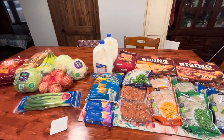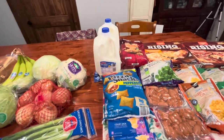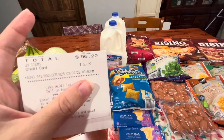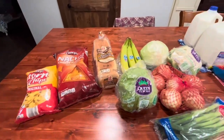It's Friday, and we went and did our first grocery haul for the month of March. I thought I would share it with you. We went to Aldi, and our total was $56.22. That's including tax. So we got us some chips, some bread.